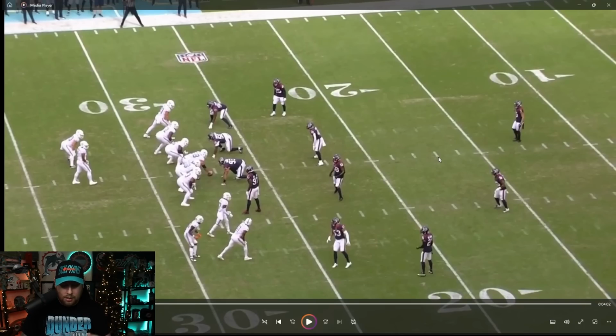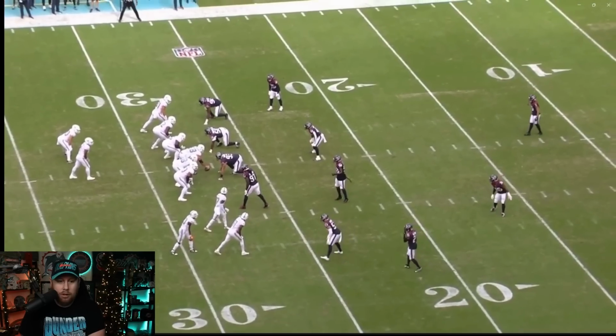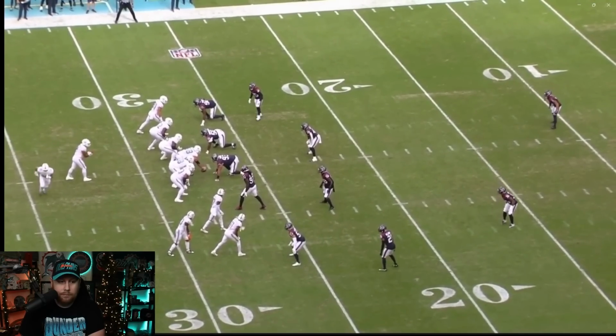This next one, see, this is where he kind of, the rust starts to show a little bit. This is a second down play. We're down on their 27. He's got bunch formation to his right. He's got Ingold to his left, which sometimes really does show that they're going to be passing the ball. You can expect a lot of that this Sunday against the 49ers. This is where his rust shows a little bit. Ingold in motion.